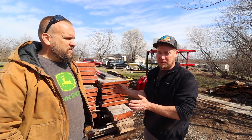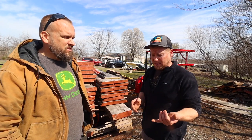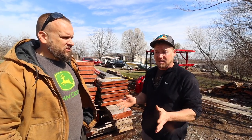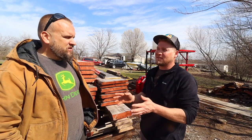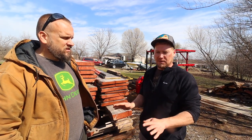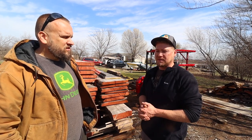If you can get in with a local kiln service and let them handle that portion for you, do that. But selling green means you're selling it at the cheapest possible rate, because it's not usable material. Depending on the thickness of that piece of material, it could take 6 months up to a couple years to get to a usable moisture content. But even still, your real furniture makers and custom guys, they're not gonna touch your product unless it's been through a kiln and been bug killed, to a certain standard.